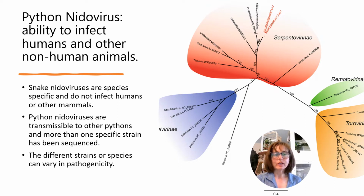You might be wondering if nidovirus has the ability to infect humans or other animals. It is not considered a zoonotic disease. It can infect some other reptiles, but the species of this virus that is specific to snakes, and very specific to pythons, cannot infect humans. Python nidoviruses are transmissible to other pythons and to some other snake species and reptiles, but there is more than one specific strain that has been sequenced, and you could think of these strains as different species of the virus. The different strains or species can vary in pathogenicity, and that means in the ability to not only be contagious, but how sick that particular strain is likely to make your animal.